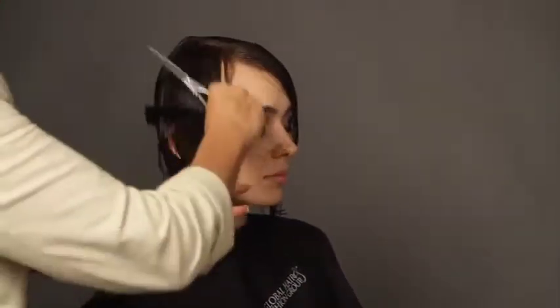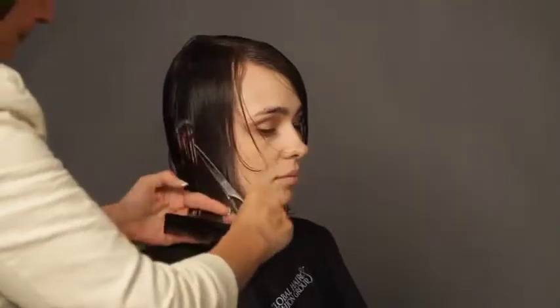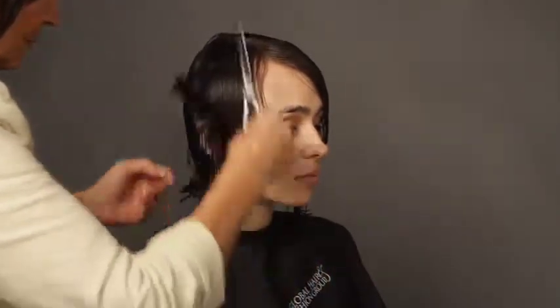Hi, with my model's hair, what I'm doing is I'm starting with my design line. I like to start from the front many times because if that's the most important part of my haircut, I want to be sure I don't cut that too short. That's where I start. If I start from the back, by the time I get to the front, it could be too short. So that was my designated section as far as the length. So I will start from there, work my way to the back.